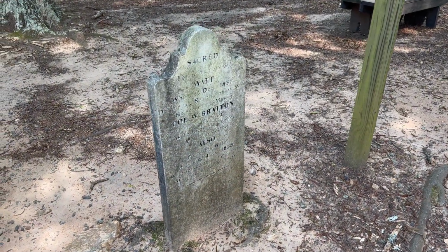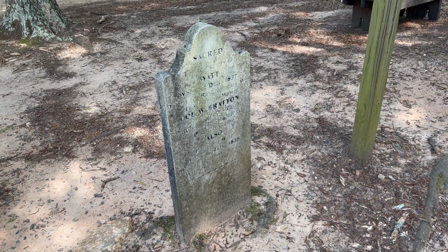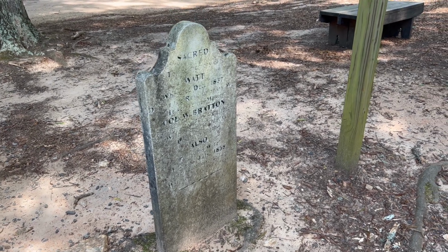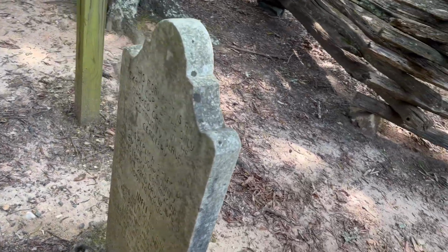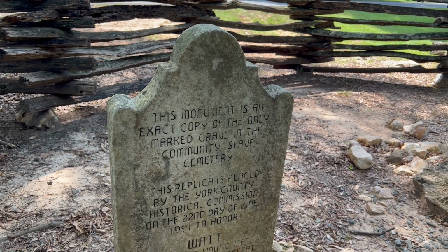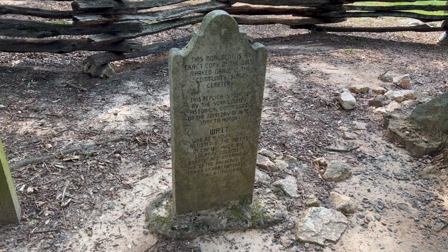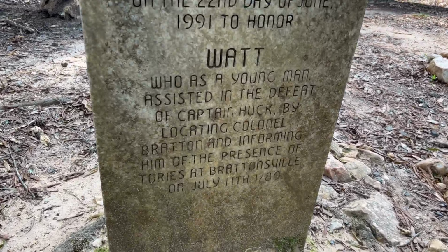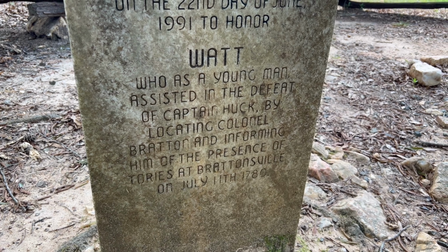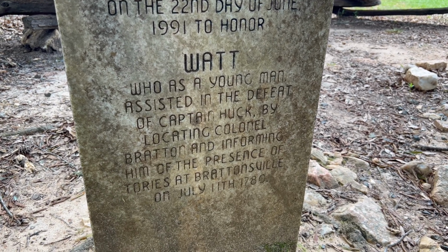Here we have this memorial in the shape of a gravestone to the memory of Watt, who died December 1837. During the Revolutionary War, he served his master, Colonel Bratton. Now, not an actual grave marker, but as noted on here, the monument is an exact copy of the only marked grave in the community slave cemetery. This is a replica placed by York County Historical Commission. Watt, as a young man, assisted in the defeat of Captain Huck by locating Colonel Bratton and informing him of the presence of the Tories at Brattonsville on July 11th, 1780.